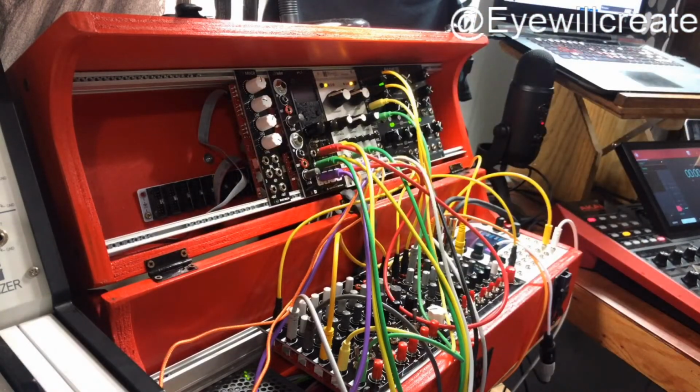So let me see if there's anything else I need to cover in the lead up to the next stream, because in the next stream we can go into detail more about the individual modules themselves, and we'll open up these modules over here.